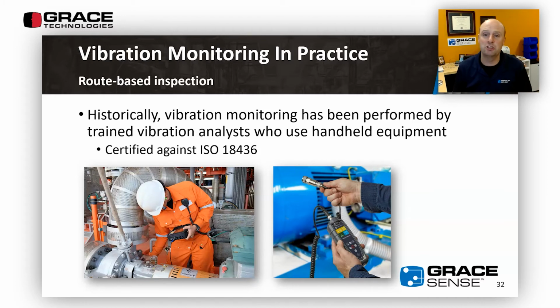Historically, vibration monitoring has been performed by trained analysts who walk through a facility using handheld equipment to check whether an asset, a piece of equipment, is vibrating in a way that is unhealthy. These analysts are certified against ISO standards, and they look at data against those ISO vibration standards that we've looked at before. Typically these route-based inspections are done monthly or quarterly, so you get a trend of degradation over time.